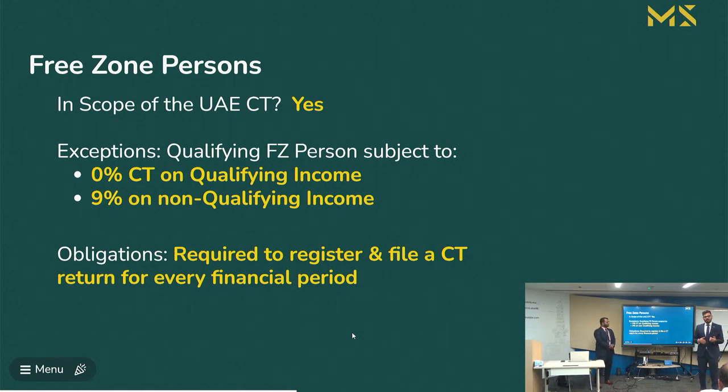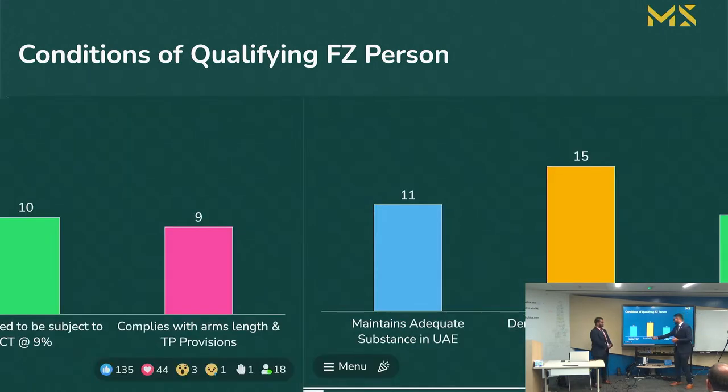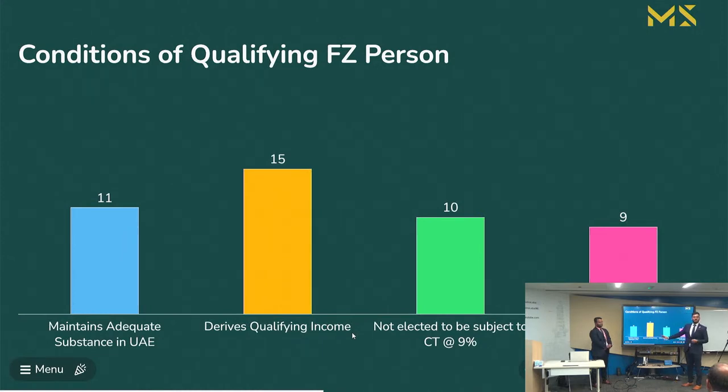So qualifying free zone entity, it's based on, can you take the next? If a company should be categorized as a qualifying free zone entity, these conditions should be met. The first thing is, it should maintain adequate substance in the UAE, meaning that in that free zone itself, they should maintain adequate substance.